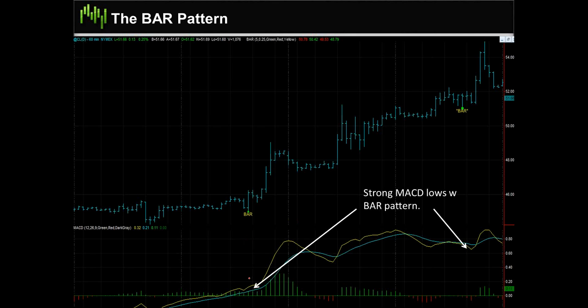So this is where you add the confluence. You have a low here with MACD, a higher low here with the indicator line, and the histogram here is green while the bar pattern is taking place. So very strong buying conditions. This is a bar pattern you definitely want to pay attention to.